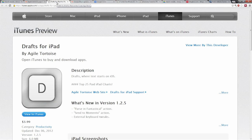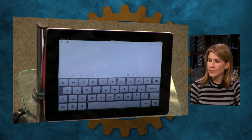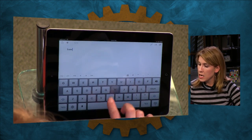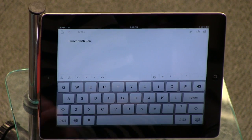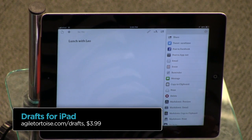Drafts. I think Malik of GigaOM was the person who told me about drafts. Somebody did. And drafts is great. It's a place to take down notes, to write, to add events to things. What's cool, and I know that you'll love this because you love Fantastical, is that if I say lunch with Leo, so I'm just writing something down, and then I want to send it somewhere, I've got a lot of options here.